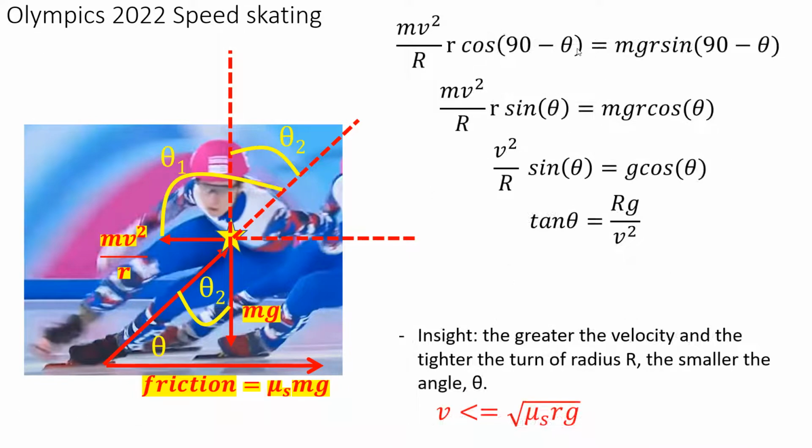Okay, so starting with this equation, I'm just going to perform a little bit more algebra to come up with this equation right here. So what I've done here is I've replaced cosine of 90 minus theta with sine of theta, because we know that cosine of 90 plus or minus an angle is equal to the sine of that angle. And I've replaced the sine of 90 minus theta with cosine of theta, because we know that the sine of 90 degrees plus or minus theta is equal to cosine of theta. Okay, so this expression becomes this expression. The next thing I've done to get from this equation to this equation was to divide both sides by m times r. So this equation becomes this equation.